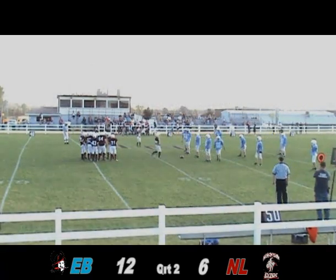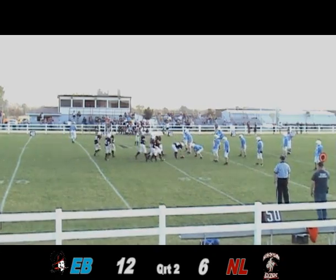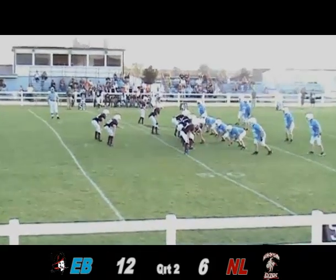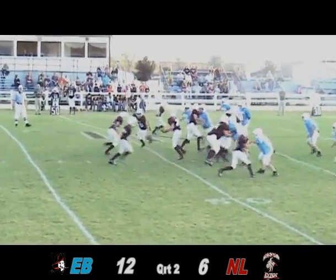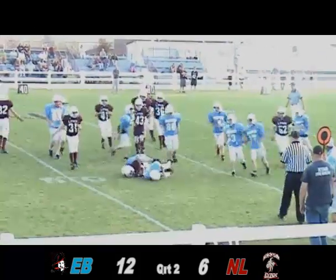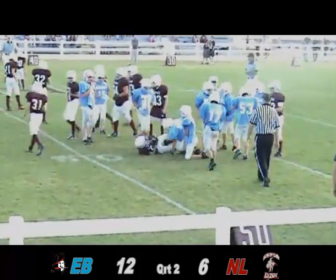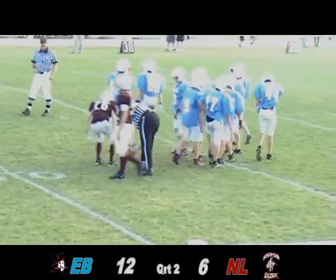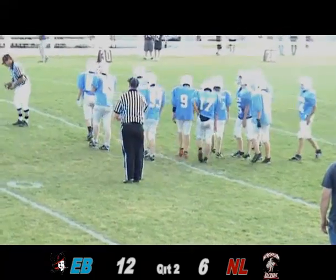North Linn has 1st and 10. Hey, we got to take it to him, Blue. Let's go. Go, Blue. Get in there. Go hard. Get in there. Got to reverse. Reverse. There we go. Good hit. Hey, all right. Tackle by Reedy and Williams.